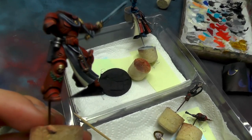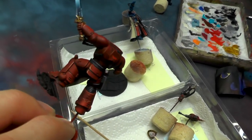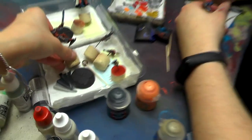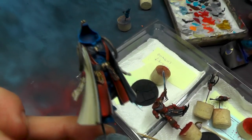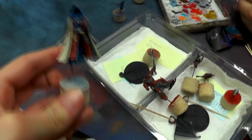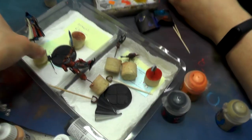Super. It's already really good edge highlighting we have here. And we have our power weapon. And some nice fabric work already started to show. Really good. Super. Thank you.